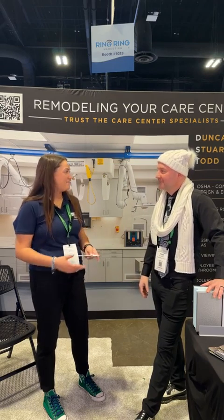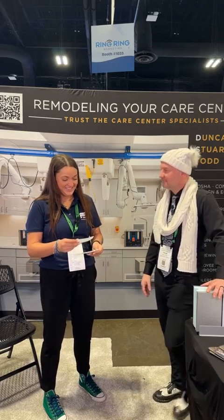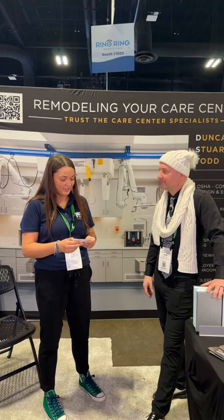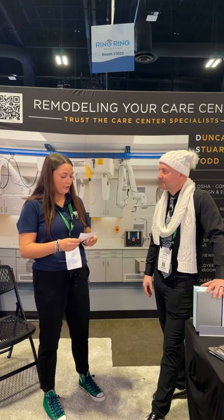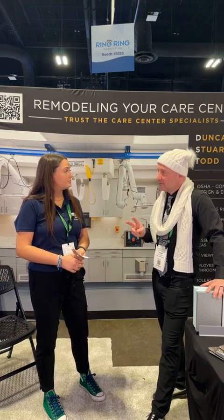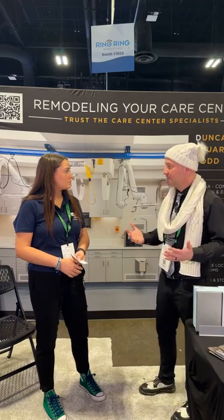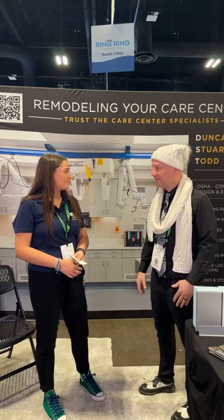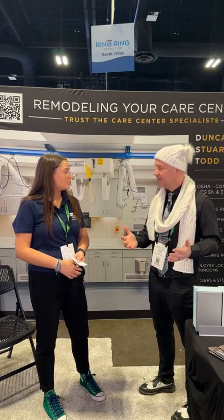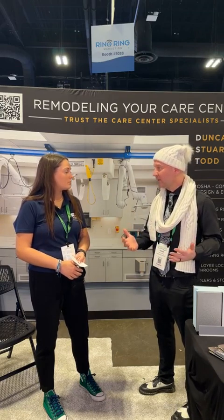Right, right. Amazing, amazing. So, next question. How does DST ensure cost effectiveness for funeral home owners when purchasing equipment and materials for their care centers? So I've already mentioned two ways that we help in that efficiency and cost effectiveness. So the first is designing the entire care center so that it works well. The second is using the right equipment that's appropriate for your needs.